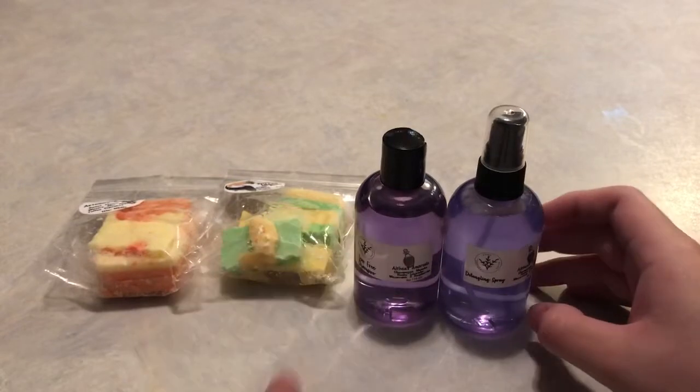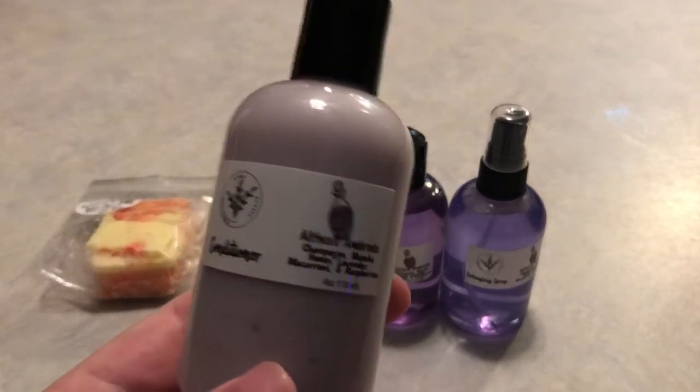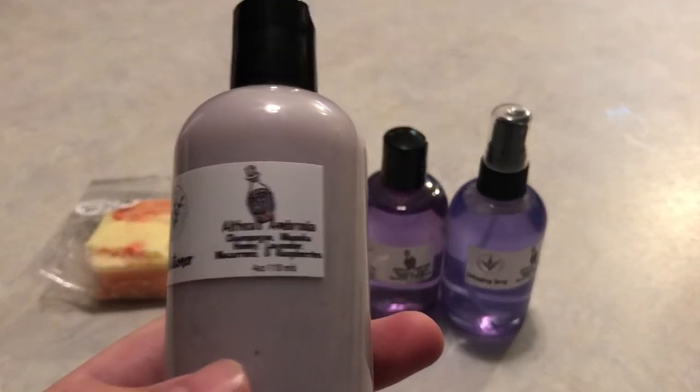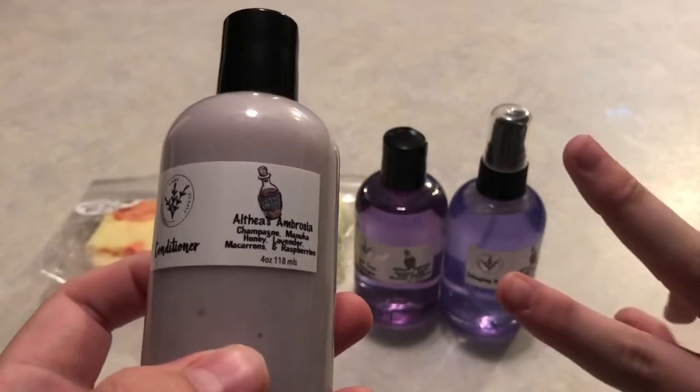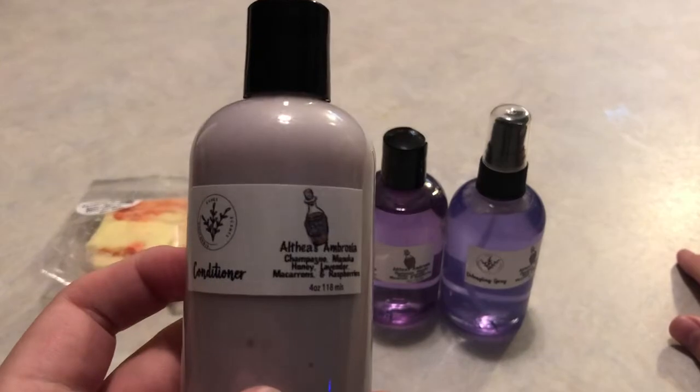And the reason I love these so much is I had to make a decision. I could only get one. I really, really, really want to try her conditioner. So I bought the Athena's Ambrosia conditioner in my second order. I placed 2 orders. This is a part of my second order, but since I'm showing these now, I might as well go ahead and talk about it.